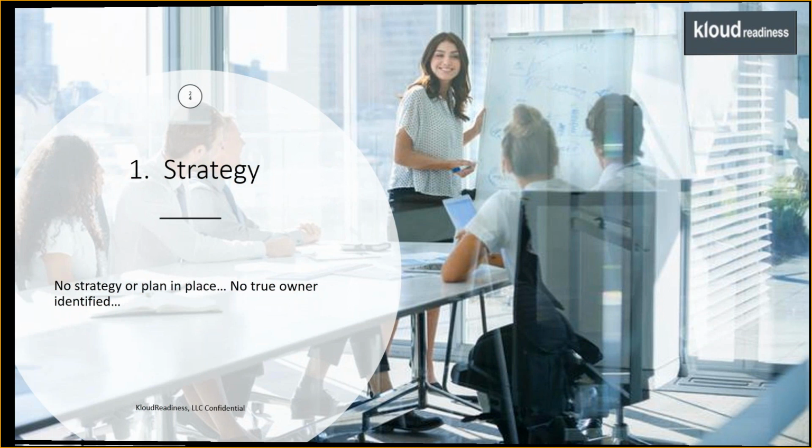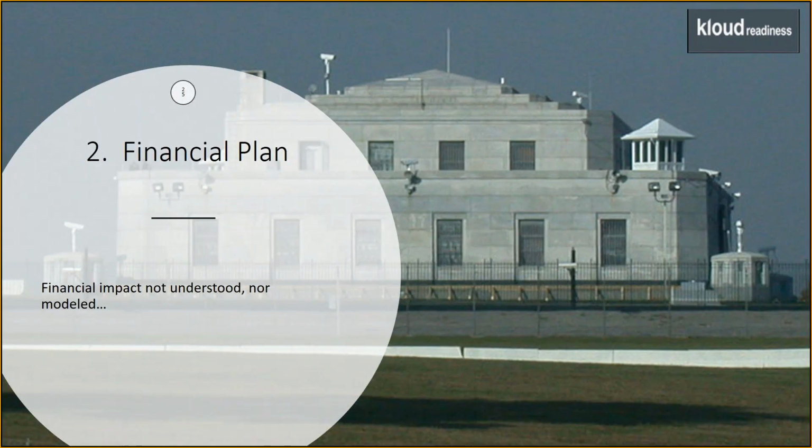Next. The next major inhibitor as part of an overall strategy and plan is the actual financial planning and modeling. As we just discussed, depending on what your strategy looks like and how you're going to construct your growth, financial planning is a fundamental element that you need to take a close look at. And many times the financial shifts are not understood, nor have people modeled them properly. And in our case, we have several modeling tools that we use to help partners understand what it looks like as they start to move from more CapEx-oriented transactional to subscription-based models. But typically, 93% of all partners that we work with have not really done sound financial modeling to understand those shifts. Next.